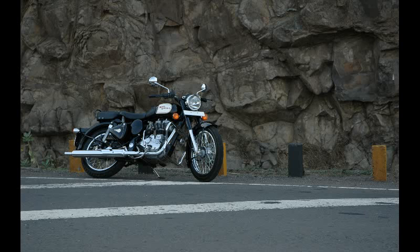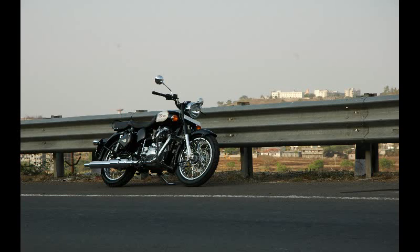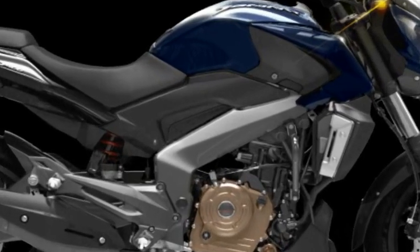Its minimalist body panels and curvy teardrop-shaped tank makes it seem easy to maneuver around town until the time it needs to be parked, which is when you have to manhandle its 187 kilograms of bulk.